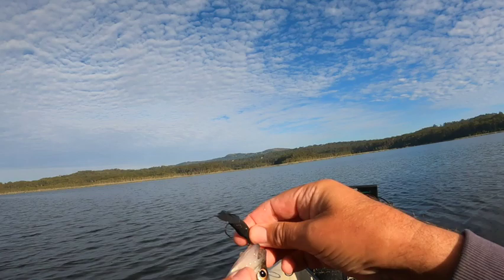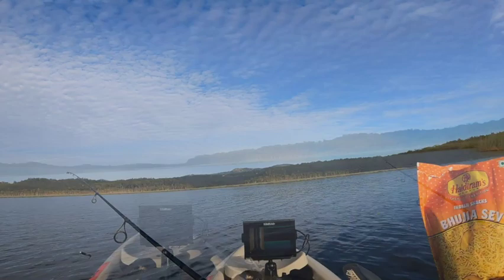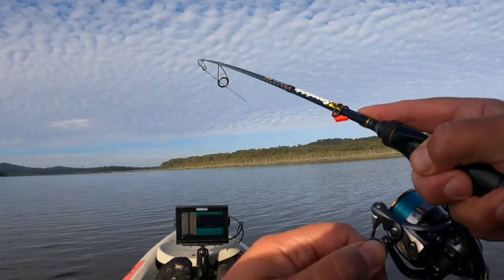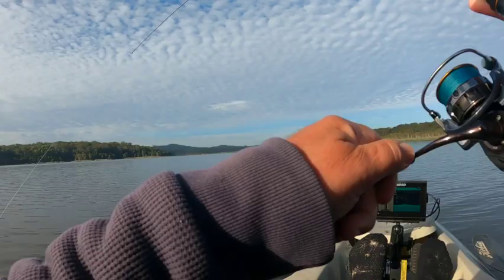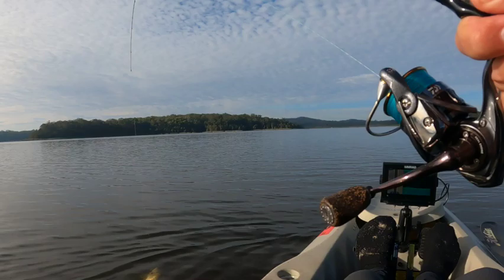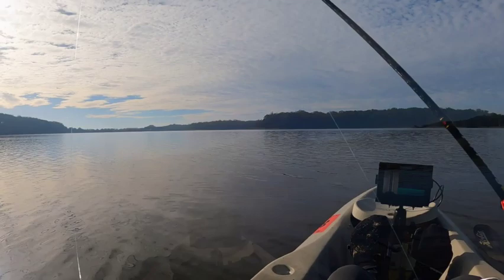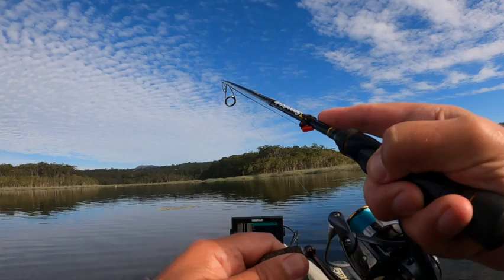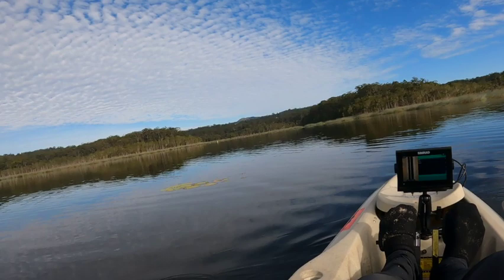So small, I can't hold them with two hands. Yeah. On the bougie stick again. Good stuff. Oh yeah, a little bass. There you go. He's small, but he's not tiny.